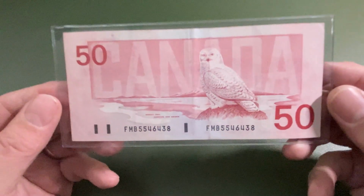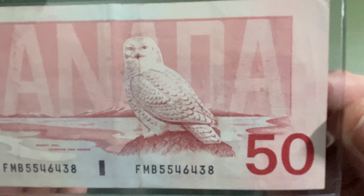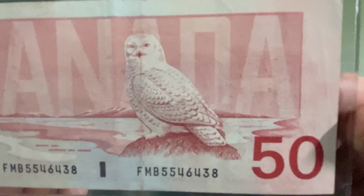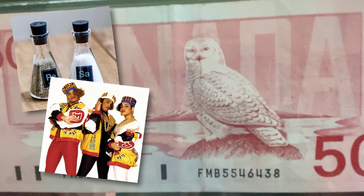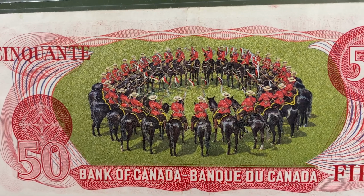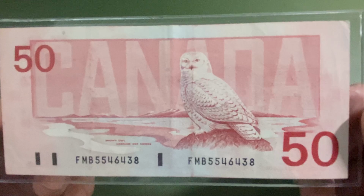The 50 reverse displays the snowy owl, appropriate for Canada. They are about 20 to 27 inches in length, with varying amounts of black-brown markings, giving the bird of prey a salt and pepper look. This type of salt and pepper, not this one, just to be clear for everyone. And yeah, by the way, I do really miss the 1975 RCMP musical ride vignette, but you can't have everything.